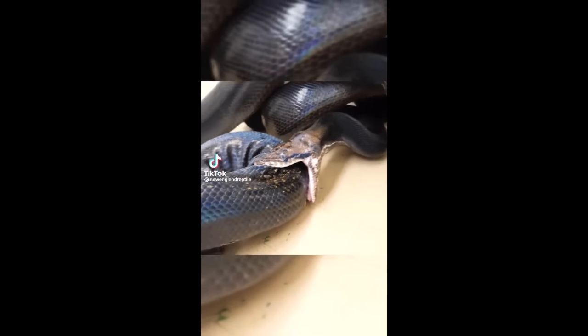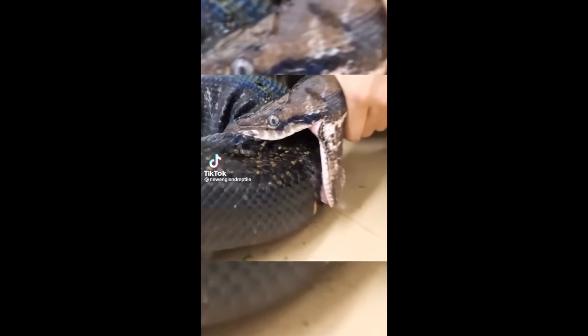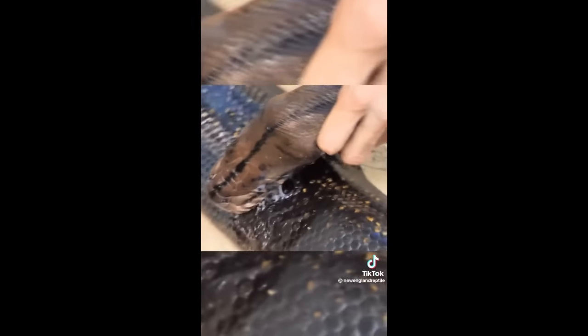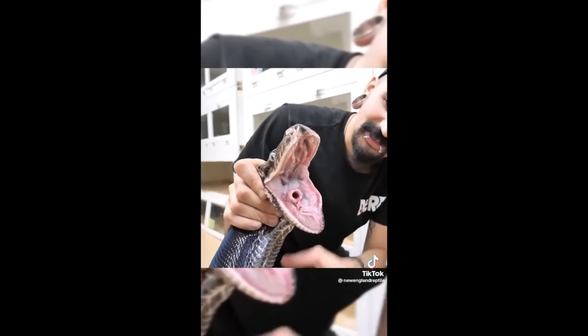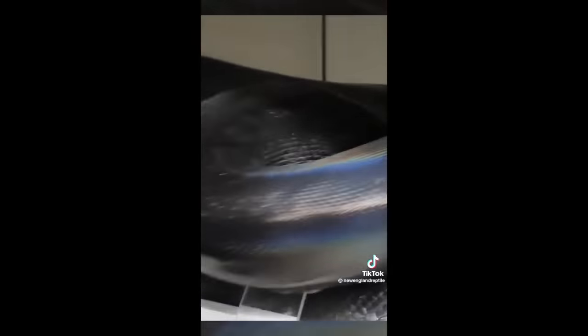Here's what to do if a giant snake bites itself, or possibly you. Gently push the snake's head forward, then pull up. And that's because the snake's teeth are like hooks, and they're designed to keep the prey inside of the mouth. All done. Oh, cheese and crackers. No. Oh, it hit its head.